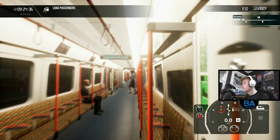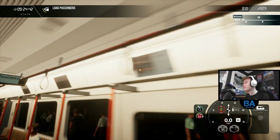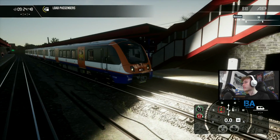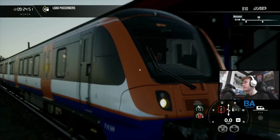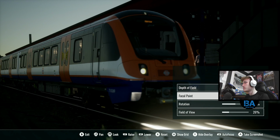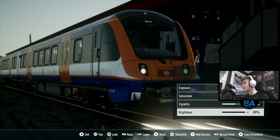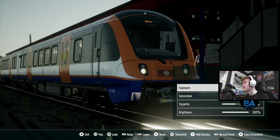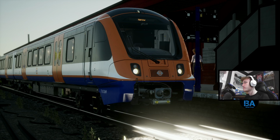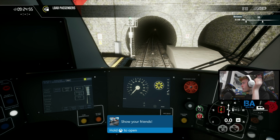There you go, people. What does it say on the inside? It actually does say to Harrow, well, it's trying to say to Harrow and Wealdstone. As this is an old TSW2 route, all the lighting is just completely screwed when you put a new train on it. Let's get a photo whilst we're here at Kensal Green. I'm definitely putting up the brightness as well. It's just so dark and horrible, as it's an old route. There you go, I'll get a little screenshot there. That will have to do.